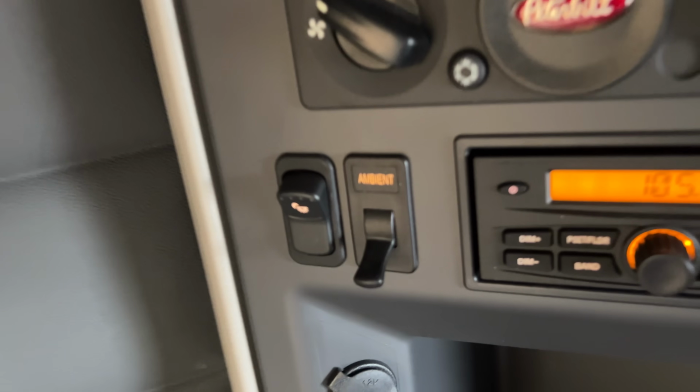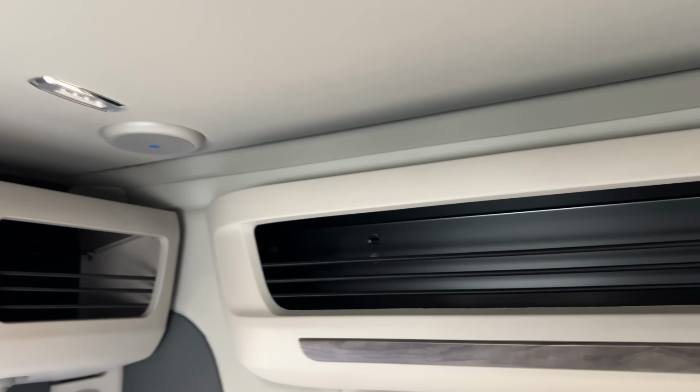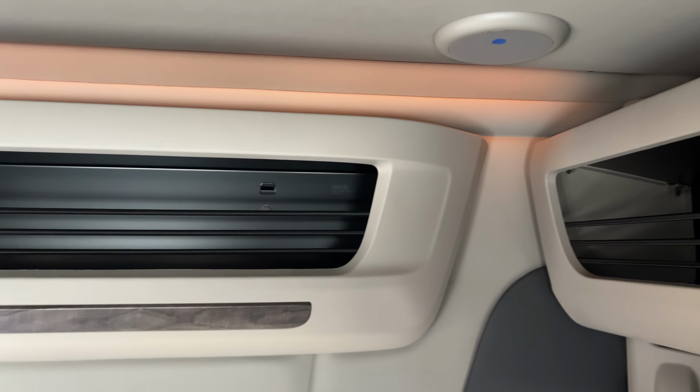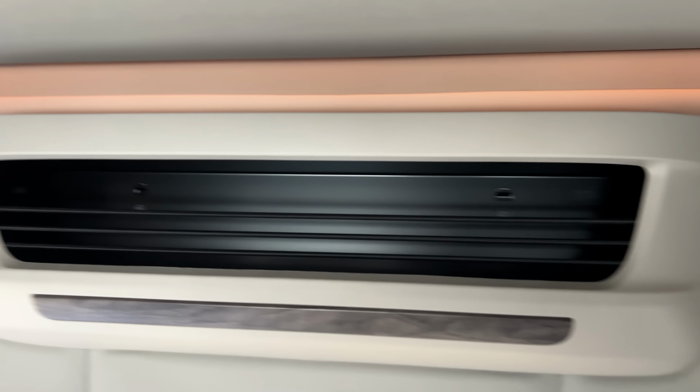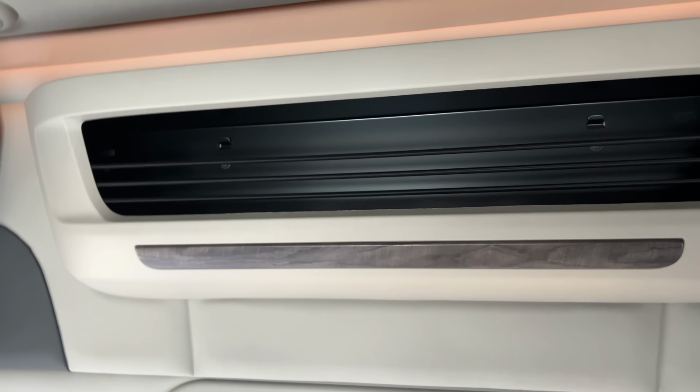One thing we do have here is what's called an ambient lighting right here. I really like this. Because when it's at night and you're just spending some time in the sleeper watching a show or something, just that little glow, that's all you need. Really nice.